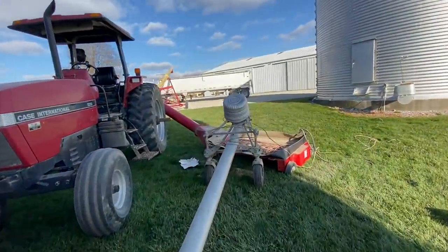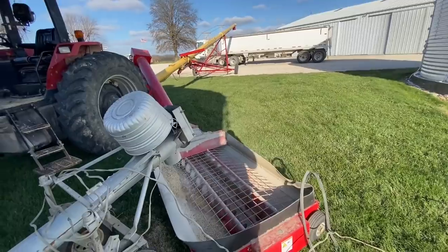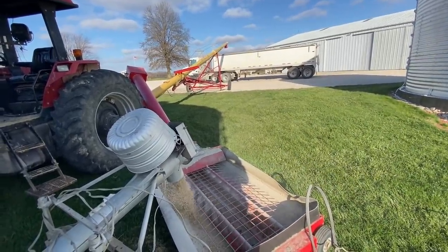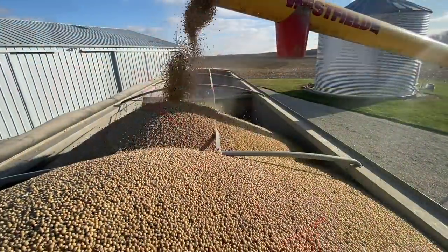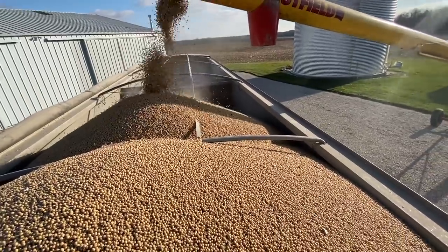Wait an hour and we'll have a full semi. Life's good, but it'd be better with 8-inch augers instead of 4. Oh well, it's storage. Slowly but surely getting the load on here.